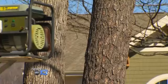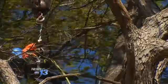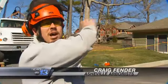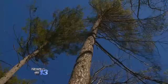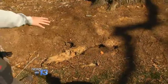It's why Craig Fender from Asheville Arborists is moving fast in this Hendersonville Road apartment complex. Because the tree is currently uprooted, we can't have him just climb the tree because it's unsafe. The theme of the day is staying out from under the load, anything on the hook. When the tree gets a gust, you will see this entire area move up.